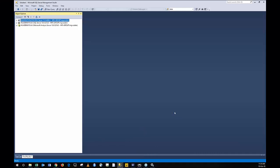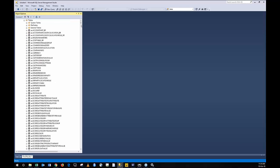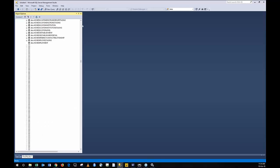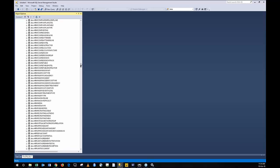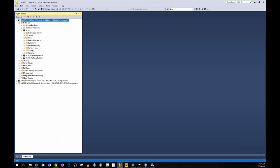So let me start first with a very short technical presentation or description of what we are actually doing in the background. In my example, I have an AX database on an AX server, and this is Dynamics 365 on premises with 11,000 tables. So it's quite crowded. NAV would usually have 1,000 or 1,200 tables in standard plus additional tables for the vertical solution.